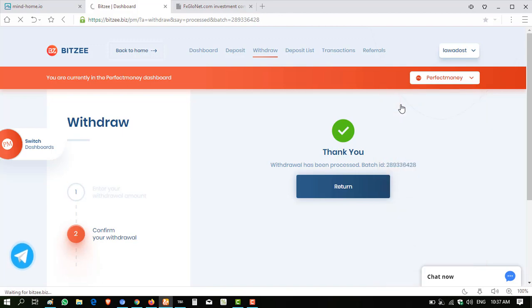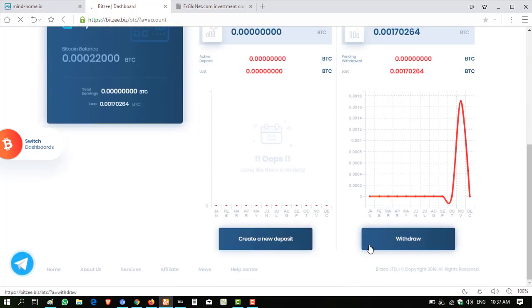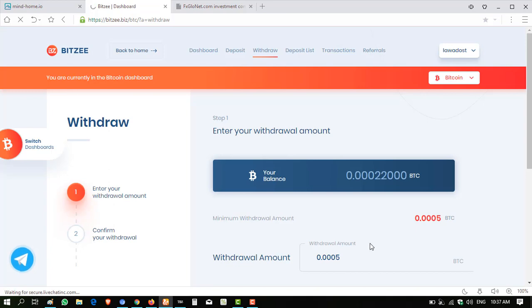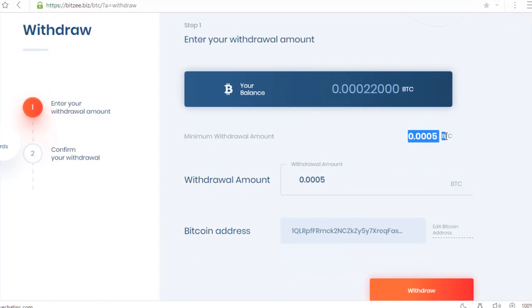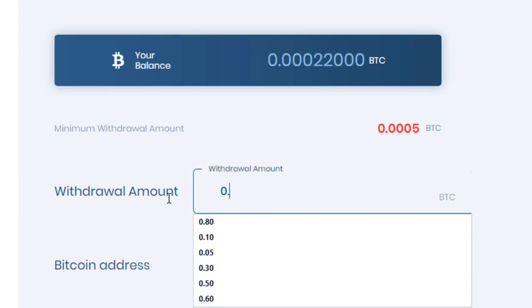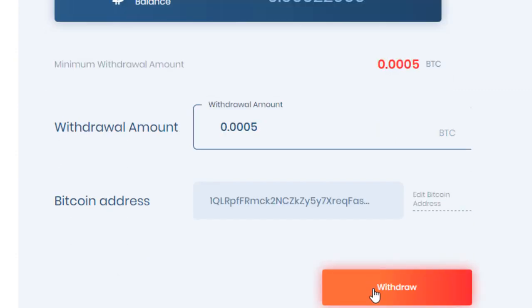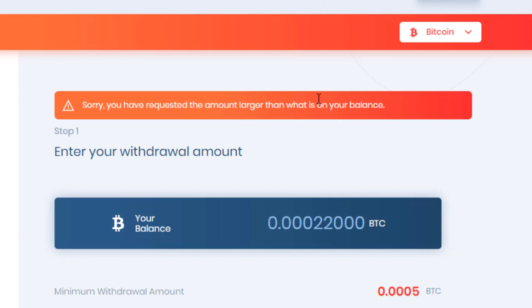So click on bitcoins. I have $0.00022, but the minimum withdrawal from this website in BTC is I think $5. So let's try to withdraw this. You can see here 0.0005. I don't have much amount to withdraw, so I can't withdraw this. But let's try and see what message it shows. Click on withdraw. Sorry, you have requested an amount larger than available.